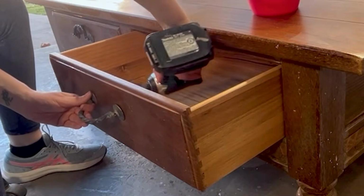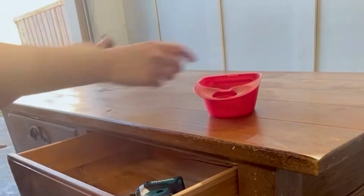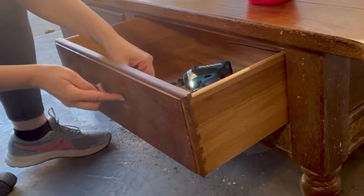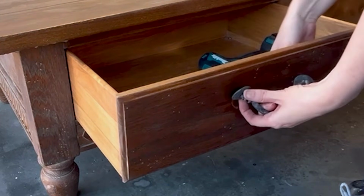Cerused finishes like this one that I'm about to create on this coffee table are really on trend right now, and they can retail from anywhere from $1,200 to $2,000 on up. Not bad for a $10 find and 2 days work.